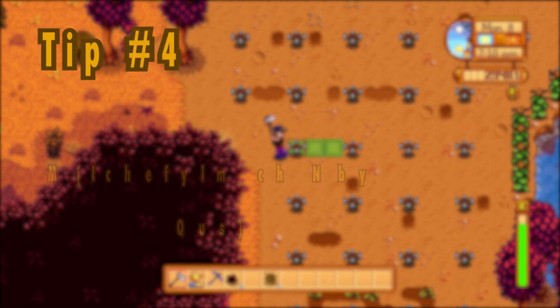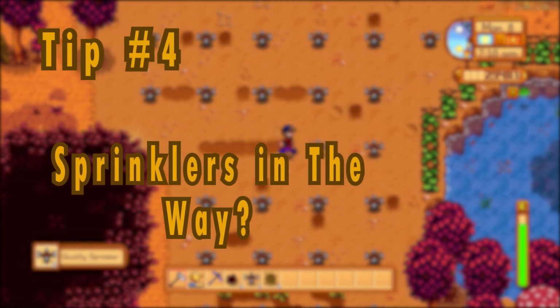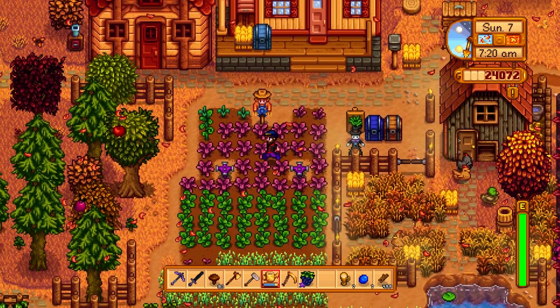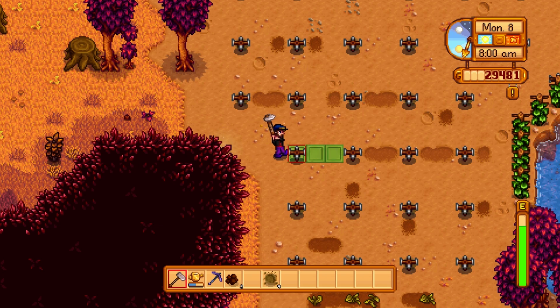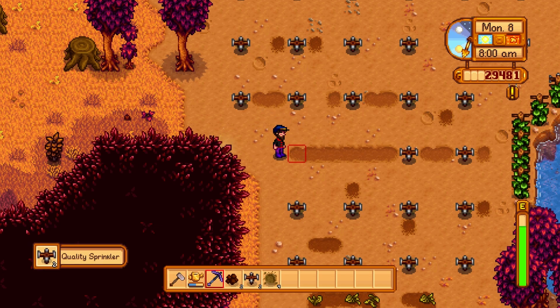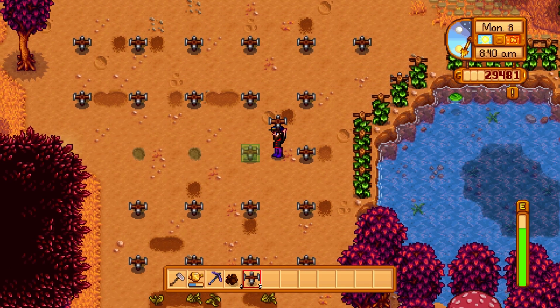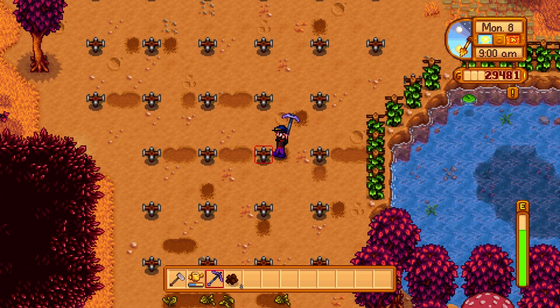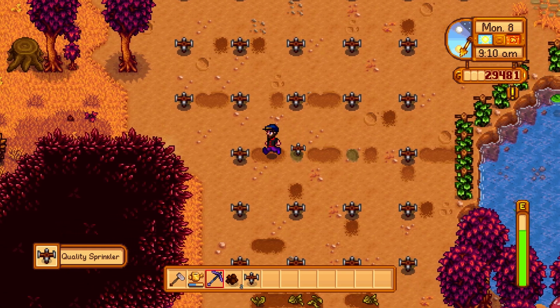Tip number 4, sprinklers in the way. This is going to be a quick one, so pay attention. Having an automated farm is truly a blessing in this game, but it can be a pain if you hoe up your sprinklers every time you want to plant a few crops. If you place a tile of your choice under a sprinkler, it will keep you from hoeing up your sprinklers. You can still pick them up by hitting them with your pick or axe.